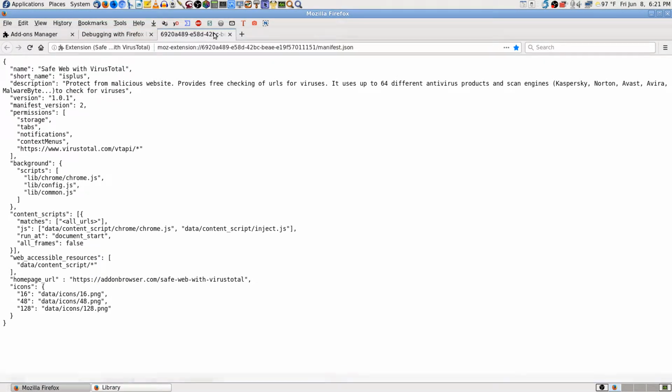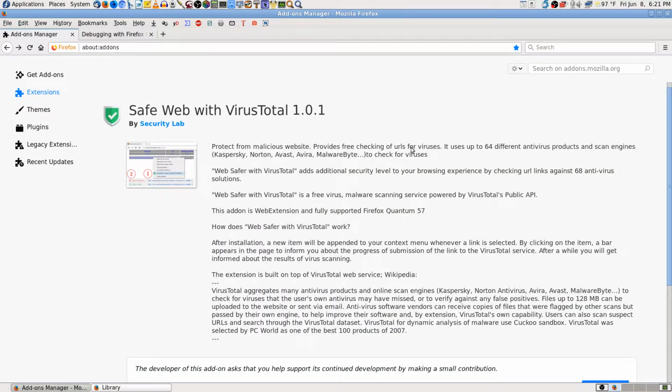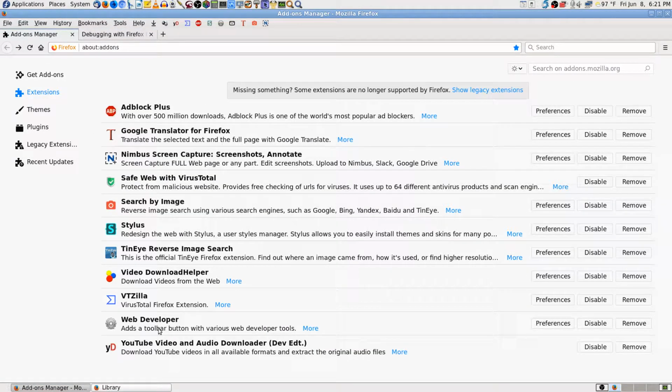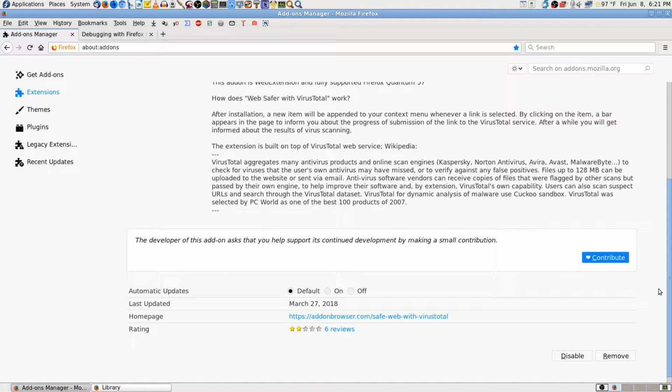But before I did anything to it, I wanted to, yeah, addonbrowser.com. Okay, so we're gonna, let's go ahead and go to, where is it? Safe web. Sorry. We'll go there so I can remember that's the one I want to uninstall. Well, there it is right there. Their homepage is addonbrowser.com. Well, you dummy. How come you didn't notice that before?